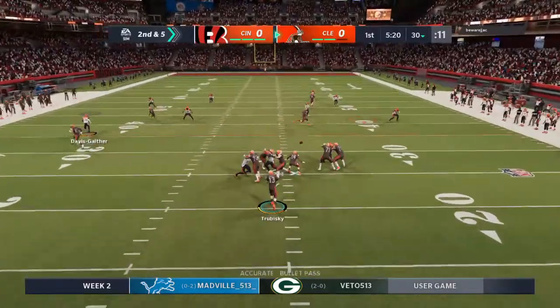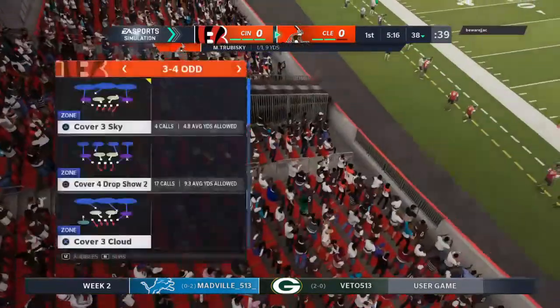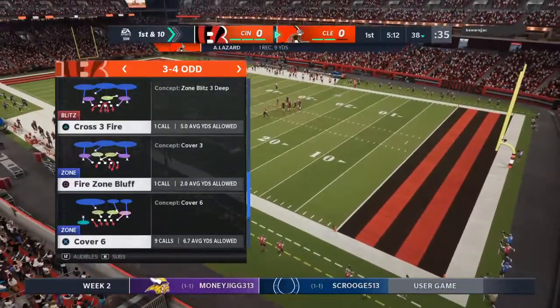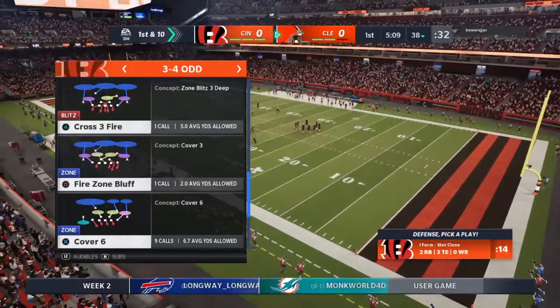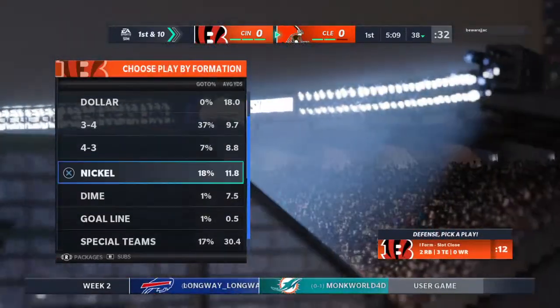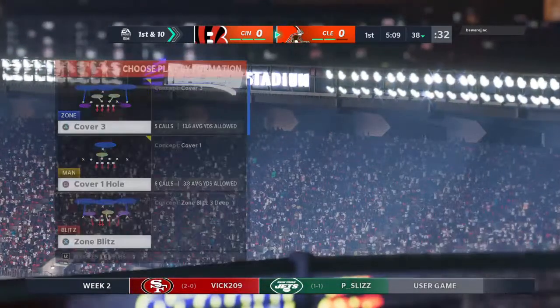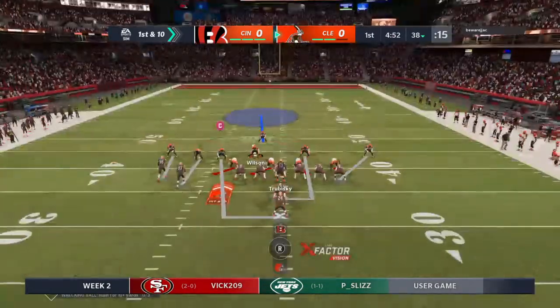From the shotgun is Trubisky. And able to find Allen Lazard. And he'll be brought down shy of the 40 at the 38-yard line. 9 yards to pick up there, and it's a first down. So here's a 1st and 10 at the 38.